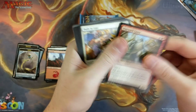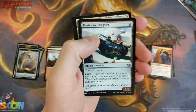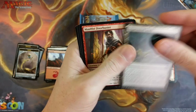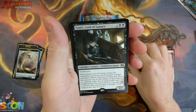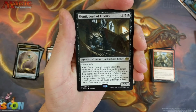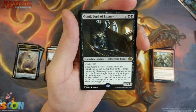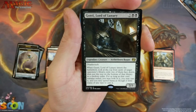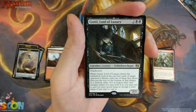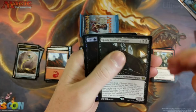In the back, we have a black foil. What is our black foil going to be? We have an Oval Chase Dragster, a Sequestered Stash, a Malfist, Doorbuster, Ganti Lord of Luxury. Death Touch. When Ganti, Lord of Luxury, enters the battlefield, look at the top 4 cards of target opponent's library. Exile 1 of them face down, then put the rest on the bottom of that library in a random order. For as long as that card remains exiled, you may look at it. You may cast it, and you may spend mana as though it were mana of any type to cast it.